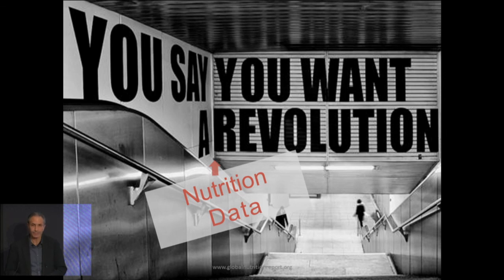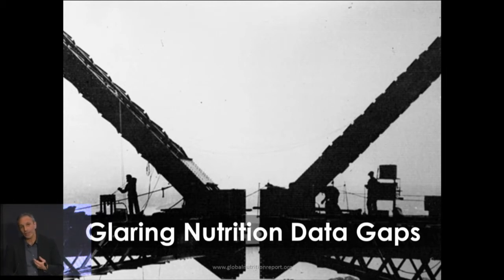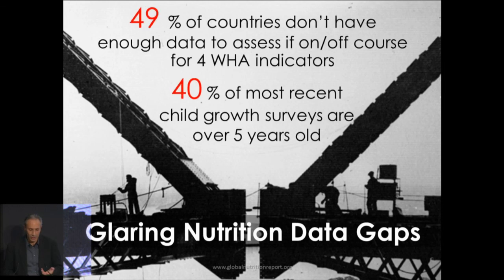We talk about data. We talk about a nutrition data revolution. In the independent expert group, we said, is it an evolution or is it a revolution? I think in the end, the revolutionaries had it by a whisker. We think there needs to be a step change in the way we collect data, the amount of data collected, and most importantly, the quality of data and the capacity to actually analyze it. So we didn't just say this, we tried to make a case for it based on the data we had. And so here are some glaring nutrition data gaps.